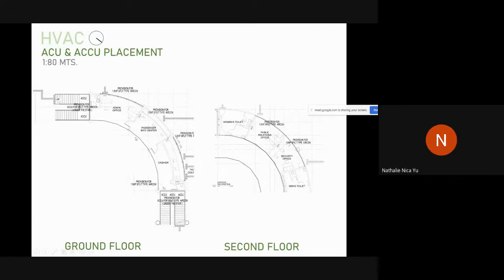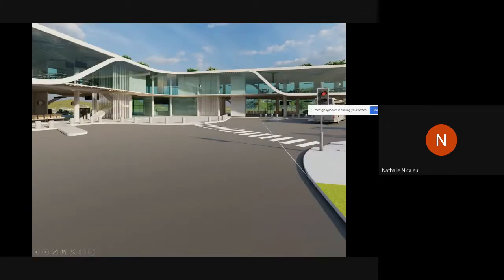Okay, so let's talk about the HVAC. The only air-conditioned spaces are the administrative area: the admin office, passenger information center, as well as the cashier, public relations office, and security office. They are all beside each other and also in the middle, so it wasn't super hard to position the ACCUs. I used a split type aircon and put the ACCUs, or external units, under the staircases on both sides. These ACCU units are hidden through louvers, as seen in the next slide. So I just added louvers right here to hide the ACCUs under the stairs.